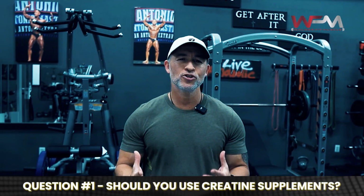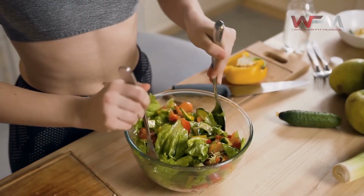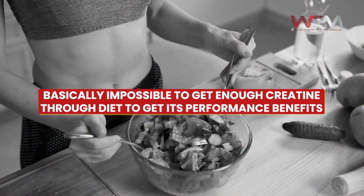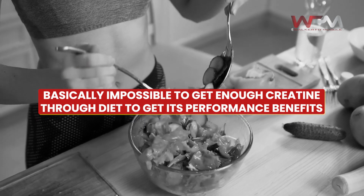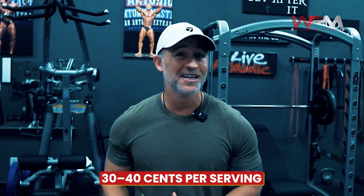Question number 1, should you use creatine supplements at all? Yes, you absolutely should if you wish to get any benefit from it. Again, as I mentioned earlier, it's basically impossible to get enough creatine through your diet to get its performance benefits. Therefore, you're gonna have to take a creatine supplement, although most of them are fortunately very cheap, only costing about 30 to 40 cents per serving.